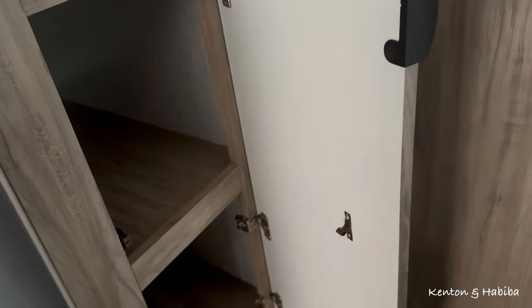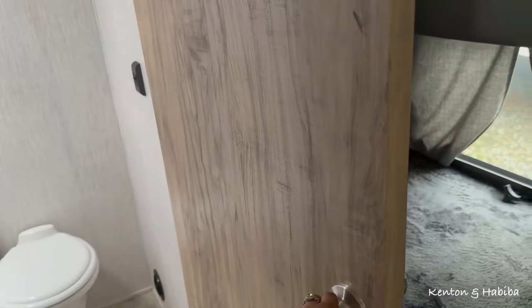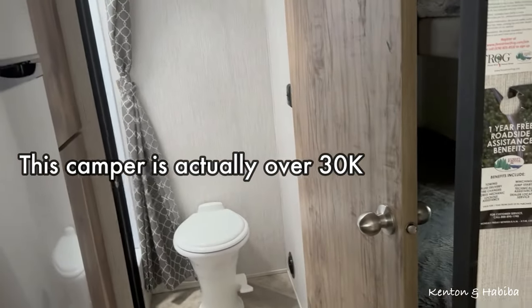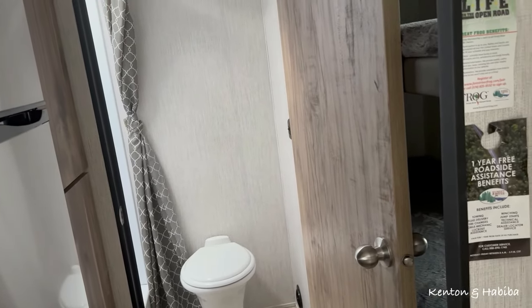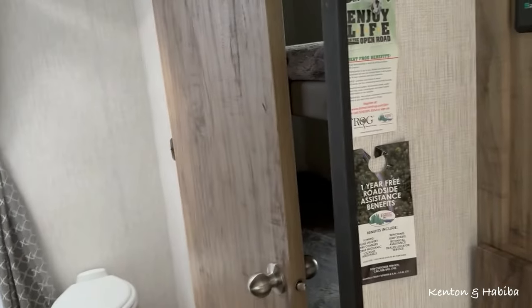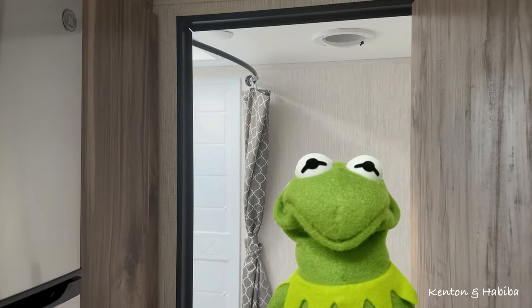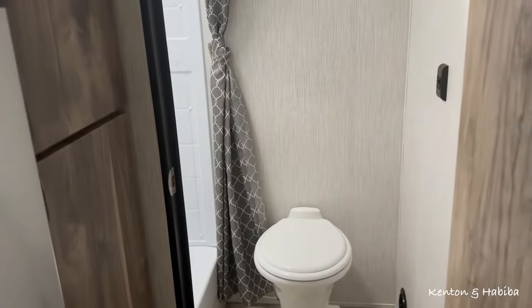Oh, I am so impressed. All I need is about $20,000. Oh, just $20,000 on the side. You know, instead of saving for a house, I could take $20,000 and buy this, right? Does that make any sense, people? I don't know. All right, so let's try the bathroom.